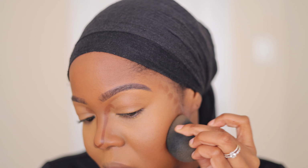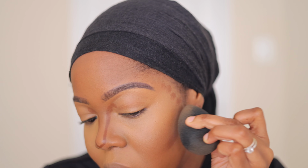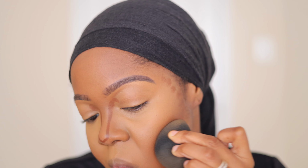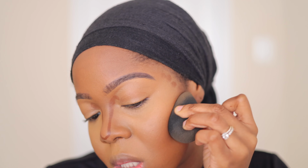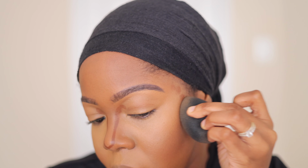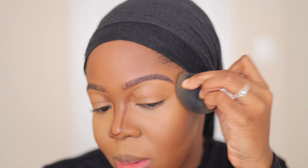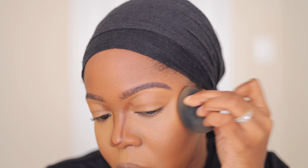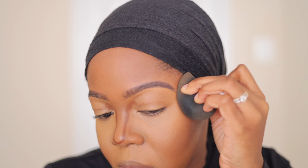Just like that. And then I just like to take my beauty blender and put it on its side and kind of just press it in and up. And this may take a little while. Like really work the product in, but that's okay, take your time. Remember, you want everything to be blended and not look harsh, so that's what we're doing. I'm just blending that out.